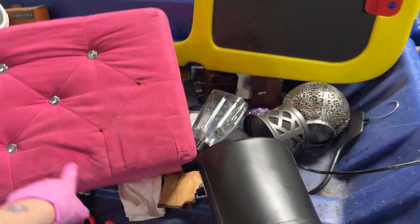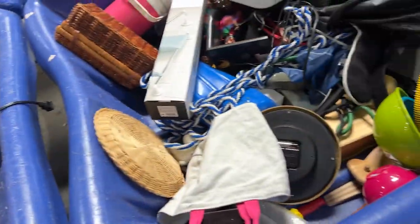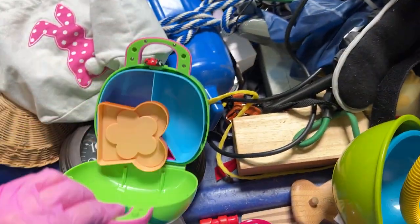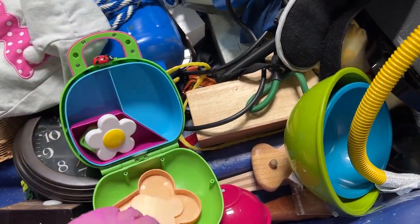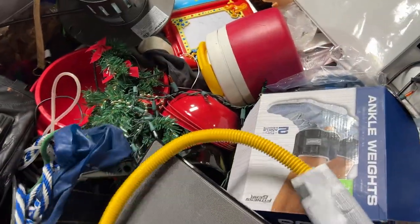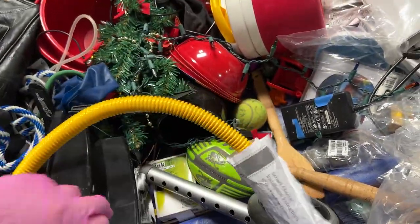Pink chair. Just needs a little work. Bubbles. Great bubbles. It's a cocoa melon. Not sure. Bag. Oh, weights. Ankle weights. Yeah. Oh, more weights. So this speaker.